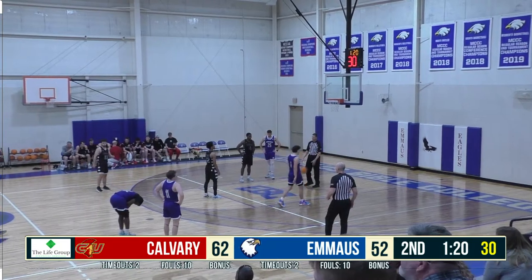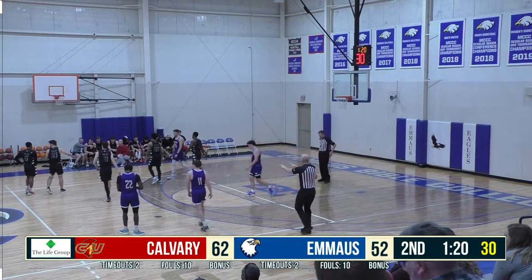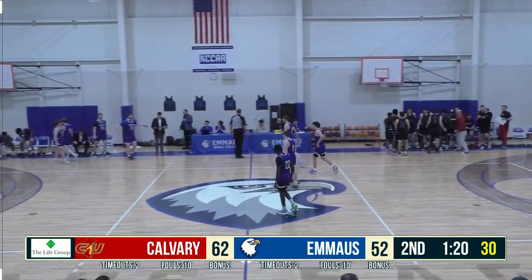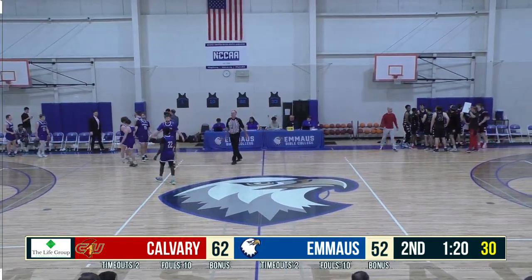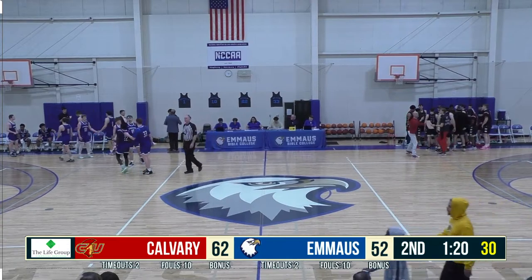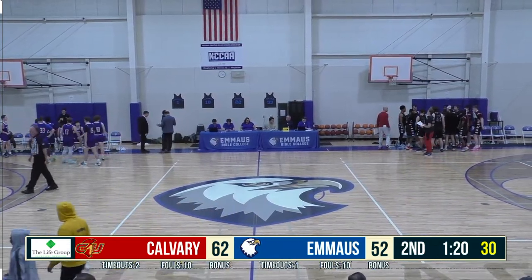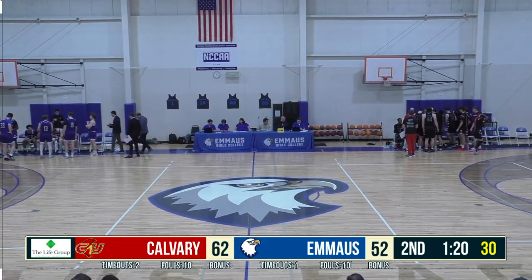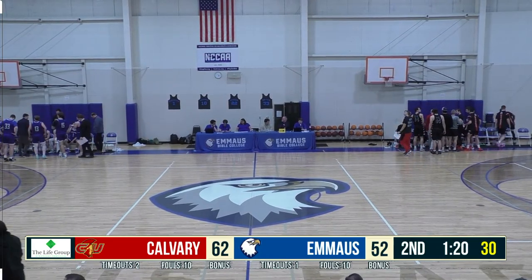Landon fouls out with 3 points this afternoon. A full timeout for the Eagles. Full timeout for Emmaus. Good effort by them this afternoon, but they're going to come up a little bit short. Missed free throws hurt them again. Turnover is always an issue.